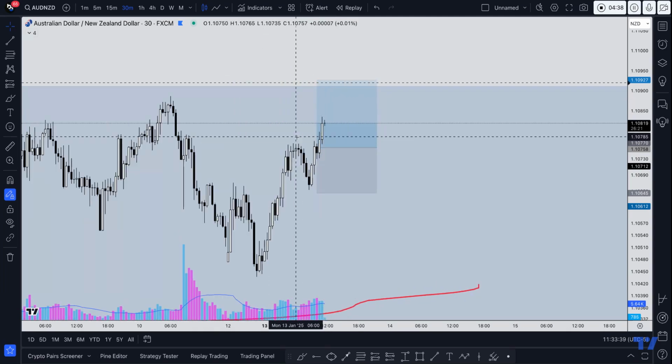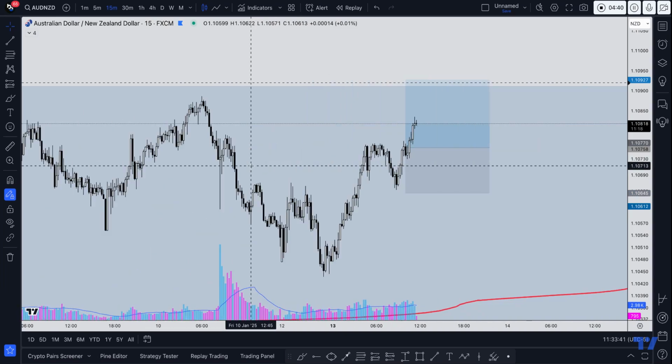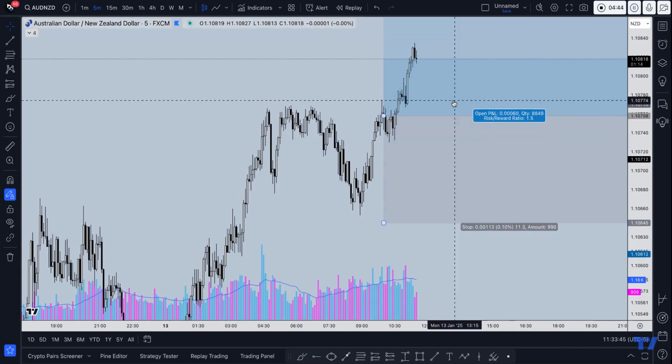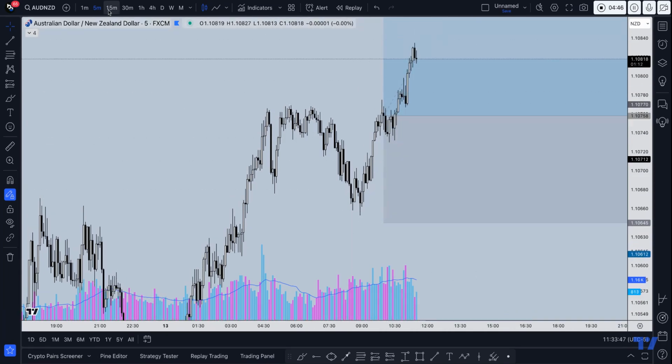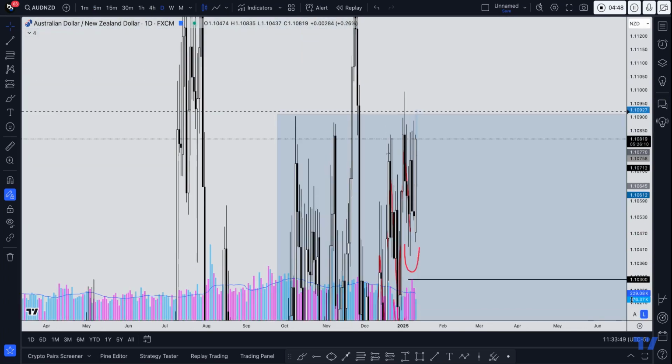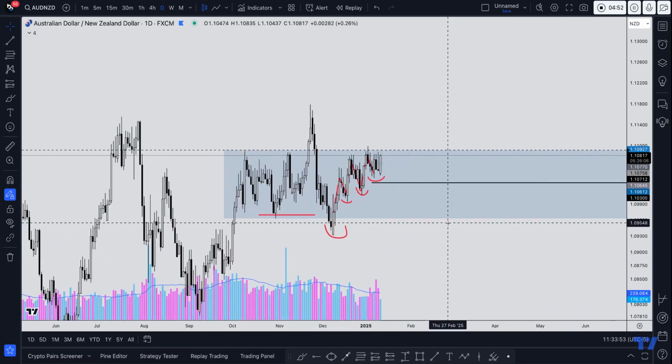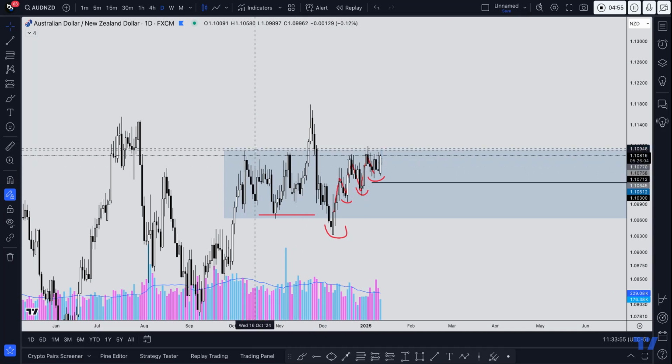However, we will continue to monitor the trade and see how the M15 and M5 are unfolding. If we see any break of structure on M5, I will close. However, I do not see it happening because of the market structure we're seeing on the daily. Again, pay attention to how the daily is building.